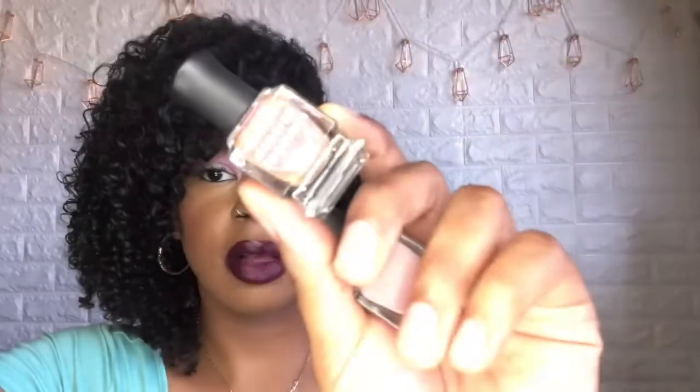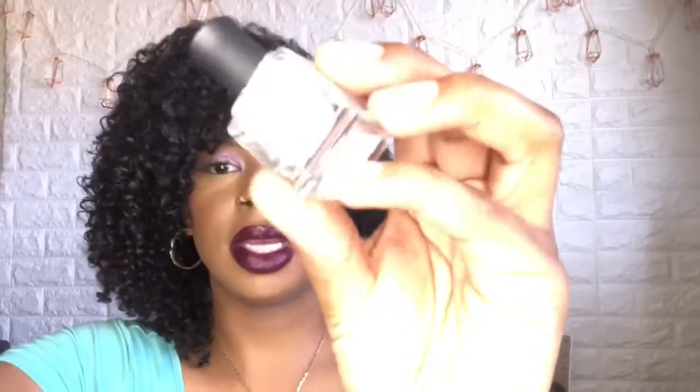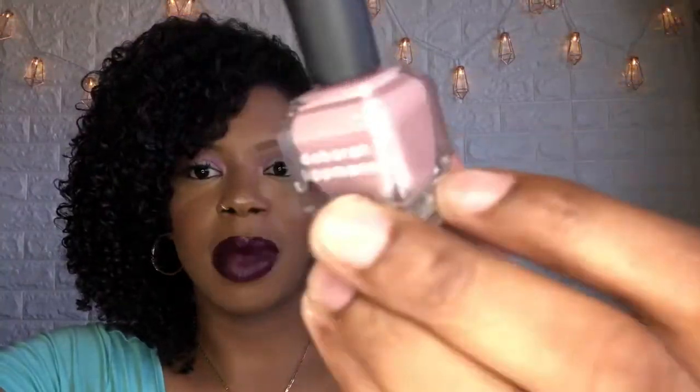You can't really tell, but that's that one. And then this one is like a mauve, like a nude mauve kind of color. So these are really nice. Okay, wait, yeah. So these, like I said, last quite a bit. They are definitely awesome. They're so awesome.